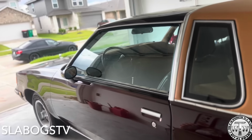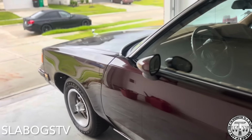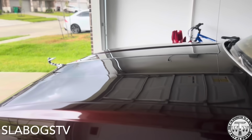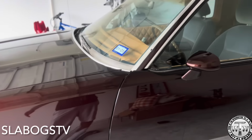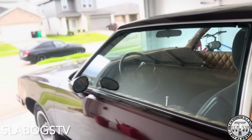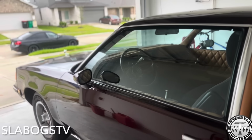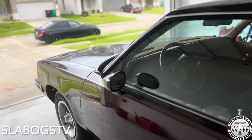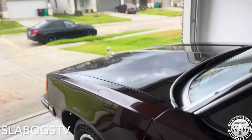What's up, y'all, man? I finally got my Cutlass back. It's been at a few shops, like y'all saw on the last video, and like I've been telling y'all, I was gonna pretty much get everything worked out on the car. Since it's been gone from my house, I got a lot of motor work done to it. What all have I done to it?